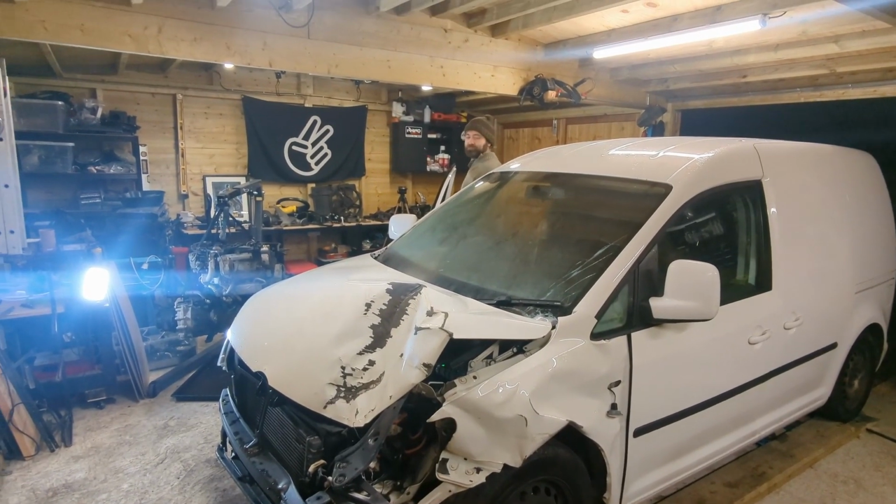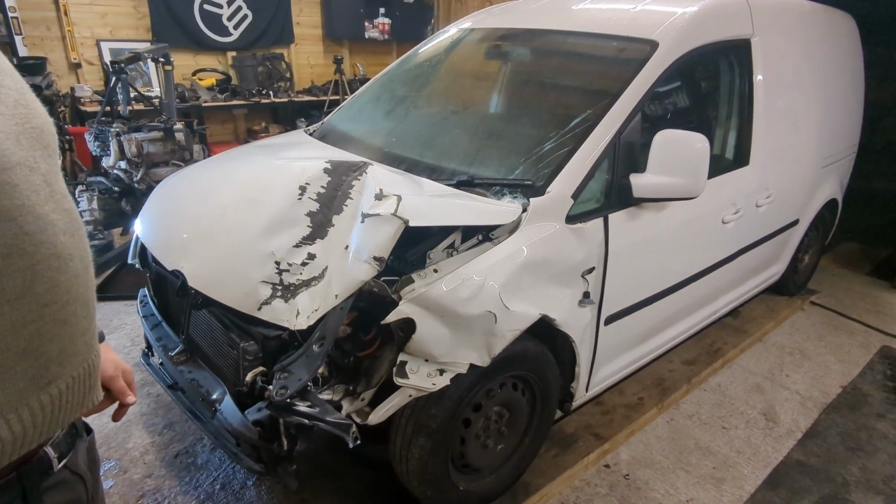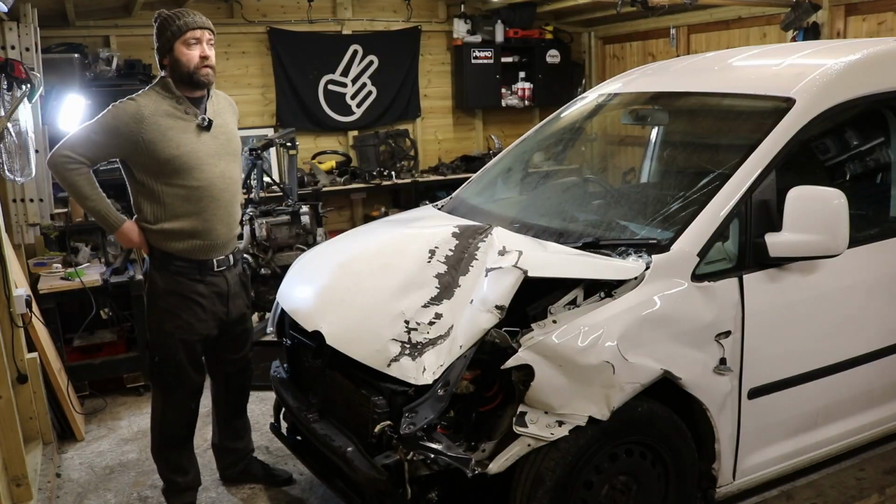Engine management light on. No coolant. Right. There we go. Let's take the engine out. Can't see from here really, my eyes aren't that good.